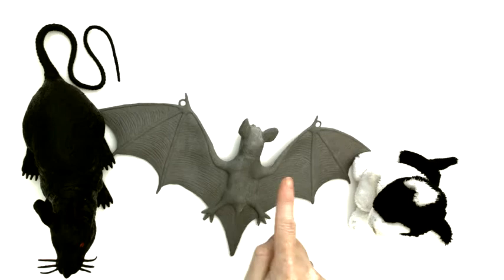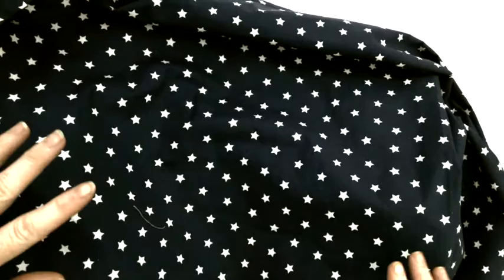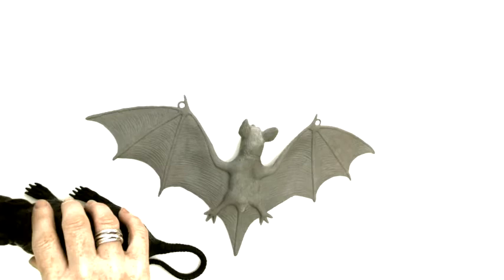Rat, bat, cat. Rat, bat, cat. And then I'm going to do some magic. So I'm going to get out my witch's magic cloth and do some magic. I'm going to say abracadabra, and one of the objects is going to magically disappear.